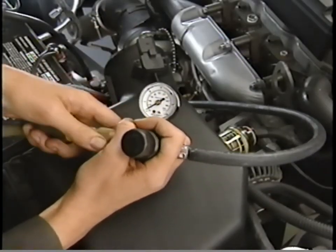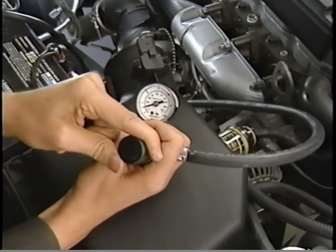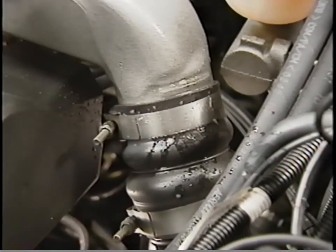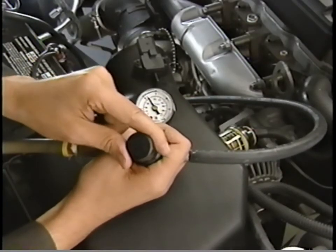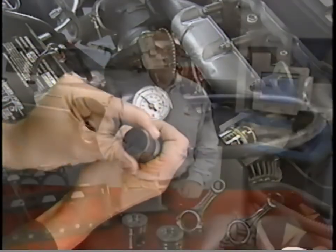After attaching shop air, use the tool regulator to slowly pressurize the system to 20 psi. You can then use a soap and water solution to check for leaks. Be sure to use the regulator to depressurize the system before removing the tool.